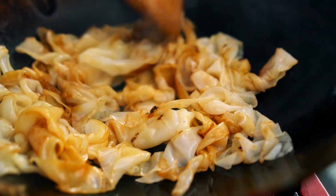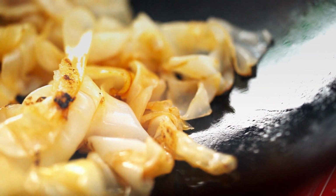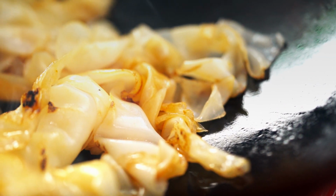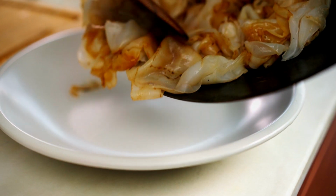Okay, toss them around. And then again, let them set. Toss them around again. This is really the key here, guys. I want you to feel like you're almost just about on the edge of burning those noodles. That's gonna give you the perfect flavor. Okay, perfect. I'm gonna get these straight out onto my serving plate.